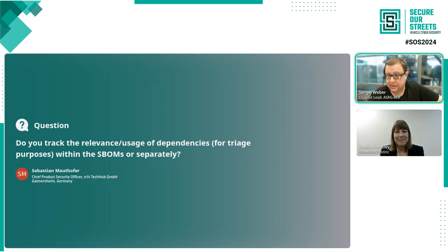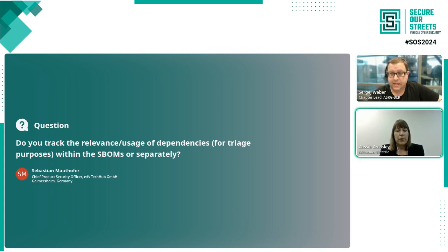Let's show the next one. Do you track the relevance or usage of dependencies, for triage purposes, within the SBOMs or separately? Yeah. So at this point, that's not our main focus, the relevance and usage. As I was talking about right near the end, you could do a lot of improvements on products by actually looking at whether or not that component is needed, or if there's multiple versions. So I think when you tie it to also reachability, which, are you using all of that code in whatever it is, and or are you looking at the technical footprint and tech debt? That's part of it. And, are there parts that you can refactor?